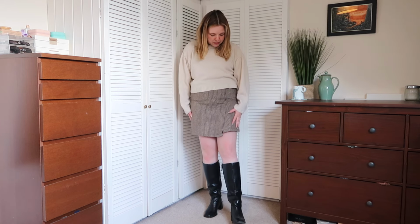I feel like it's very autumnal, very vintage vibes with the tweed, and that more woolly material, which I really like. So this is the kind of structure that I was on about. It just needs to be a little bit longer, but I thought I'd style this one for the video just to give you an idea.